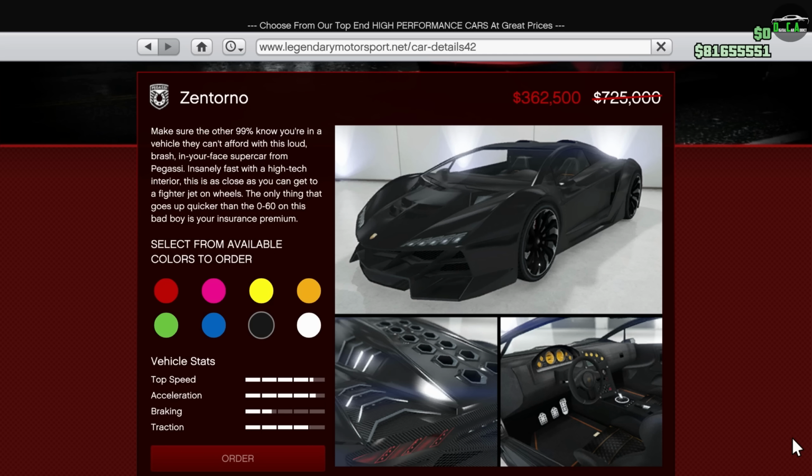So this car is directly competitive with the Tempesta in terms of lap time, and it's a lot cheaper as well, with a better top speed on top of that. So on most tracks, the Zentorno will beat the Tempesta. If you're a relatively newer player in game, and you're looking for a fast car in general on a very low budget, the Zentorno is a very, very good choice.